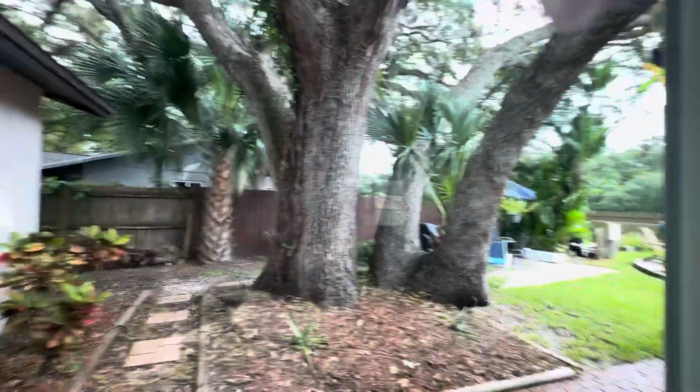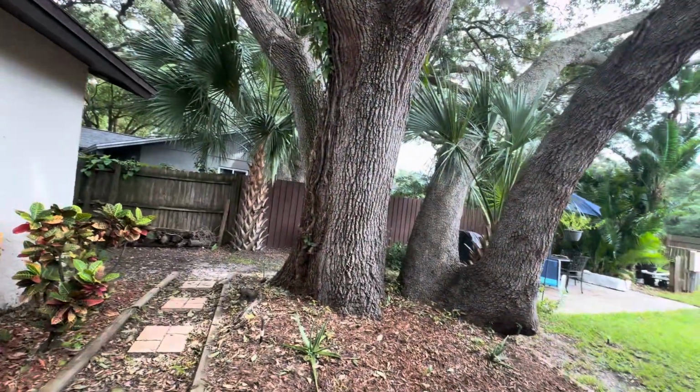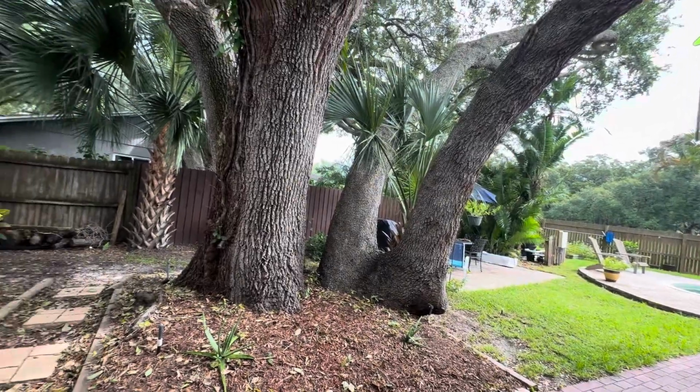I would probably personally paint it, update the style a little bit. So there's this door here, goes out to the side. I'll go out through the back in just a second.